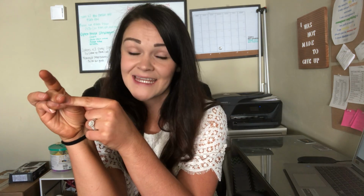So every situation is different. Now note that in order to get a loan, there's 3 things that you need to qualify for and what they base off of. First is your credit score. Second is your debt to income ratio. And when I say debt to income, I mean basically what your minimum payment is on your credit cards.